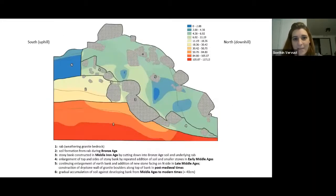Next slide, please. And then this is a bit of a summary of the sequence of construction and modification of this linchet and how to read it. So number 1 is your RAB, or your granite substrate. And then number 2 is the soil that was formed from it during the Bronze Age. And then what happened is that in the Middle Iron Age, the stony bank of number 3 was constructed by cutting down into that granite bedrock and into that Bronze Age soil, which is something that we weren't expecting originally. Then the boundary bank seems to have remained fairly low until early medieval times, which is number 4, when its top and its downhill side were further enlarged.